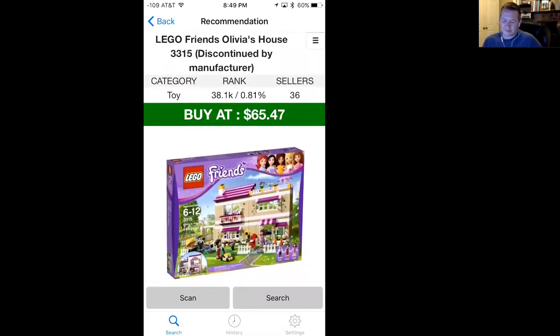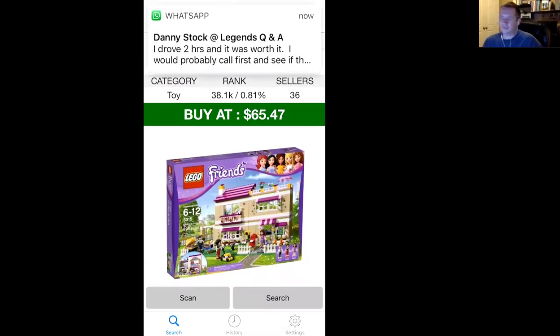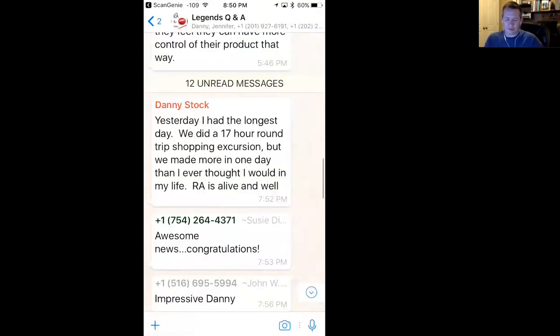And that's about as easy as I could think you could really make that. And so if you've got a shopper that's going out for you, they scan that item, it says $65.47, and the item that they've got in front of them that's on clearance or whatever. Oh, stop that.